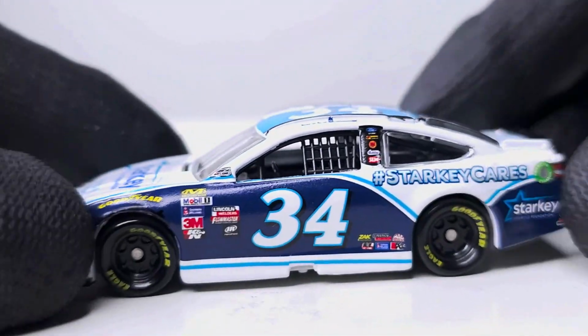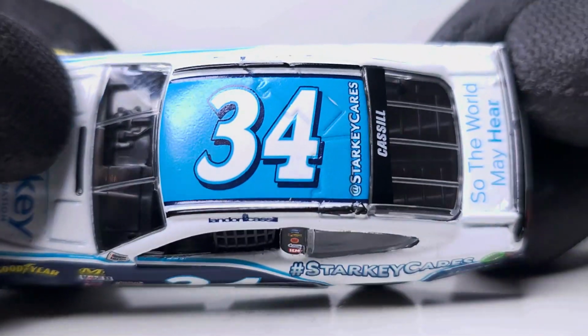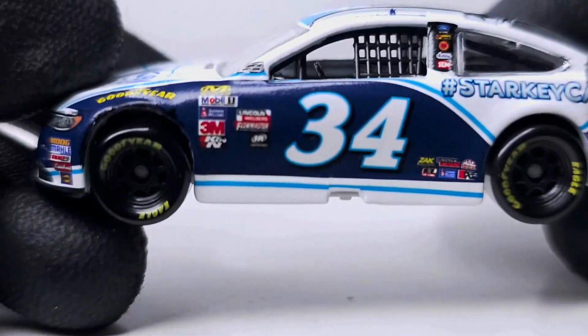God, Phoenix has just been through so many changes, including this guy right here, Landon Cassill, who I think the last time we have ever heard about Landon Cassill, sorry, I do not mean to make these hearing jokes. I'm so sorry. It's just so hard for me to do.